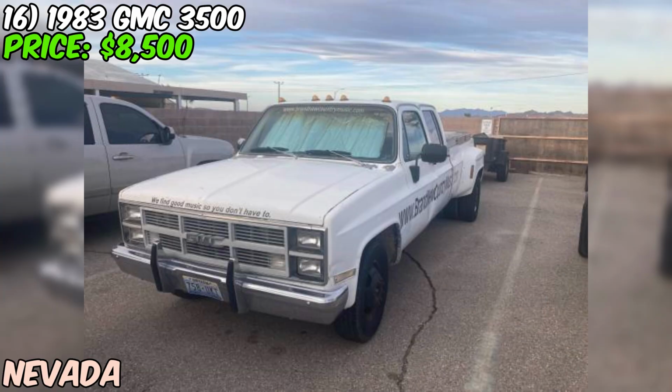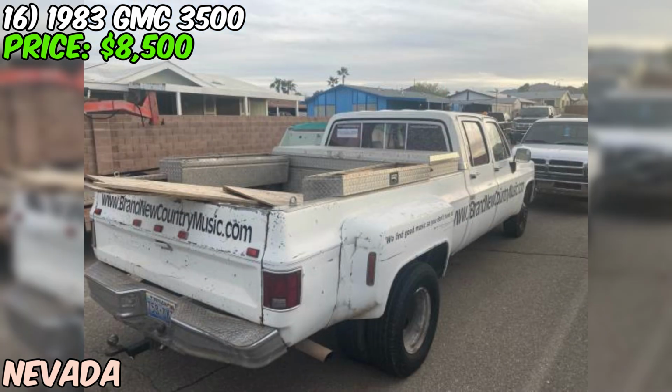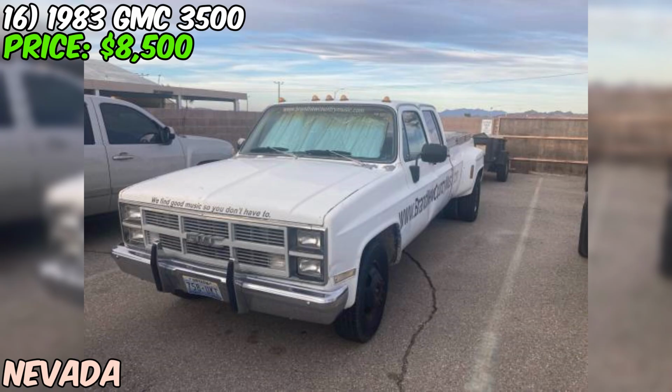16. We're checking out a 1983 GMC 3500 crew cab listed at $8,500, and let me be straight with you about what we're looking at here. First off, this is a crew cab 1-ton truck powered by the legendary 454 big block V8, paired with the equally legendary Turbo 400 transmission. That's a powertrain combination that's earned its reputation for being nearly indestructible. The seller's confidence in calling it bulletproof isn't just hype. These powertrains are known to run forever when maintained.